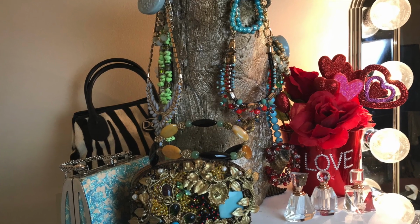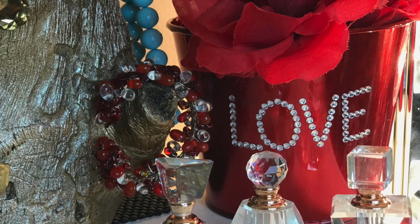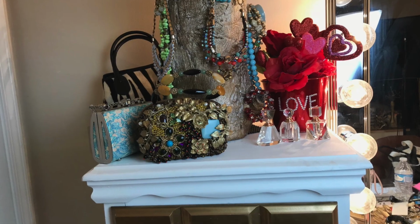Oh, and these Dollar Tree roses really do add a lot of bling and glam to this decor.